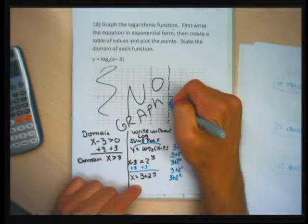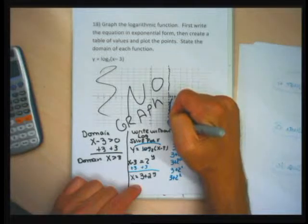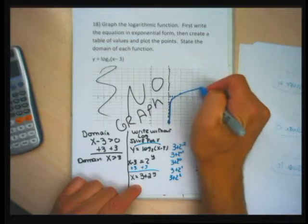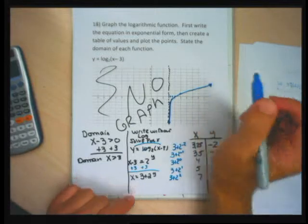Generally, logarithm graphs shoot down all the way to negative infinity when they get close to that dotted line. And then off to the right, they generally just kind of slowly work their way up to the right and go up forever. That's the classic logarithm graph.